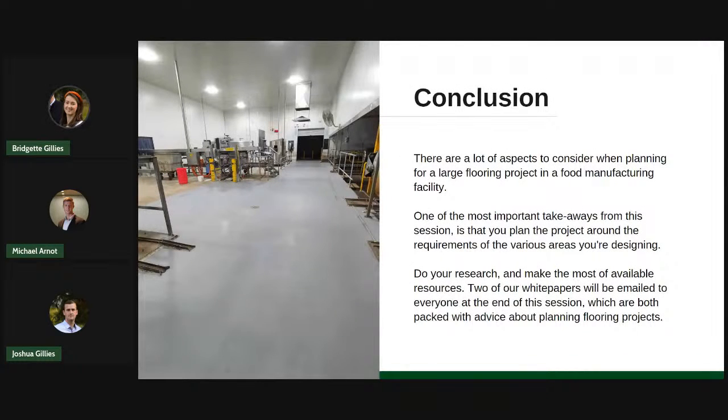So that wraps up our time. One of the most important takeaways from this session is that you really plan your project around the requirements of the various areas you're designing. Even in one facility, there may be 3 areas that the project involves. Each area may require a different flooring solution, and the drainage in each may have to be different. So it's really important to do research and make the most of any available resources.